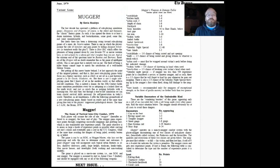Mugger. Right, this is under the comedy thing at the start. This last decade has spawned a plethora of role-playing simulation games. Dungeons & Dragons, of course, is the eldest and foremost. The classic fantasy game. As such, it has opened the doors to at least a dozen imitations, hybrids and bastardizations, some good, some fair, some unmentionable. It does feel in this issue that everything is like, look at all this good stuff happening, but it's all happening because of Dungeons & Dragons, aren't we great? It does feel a bit like that.